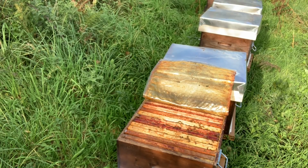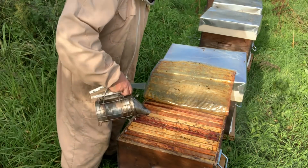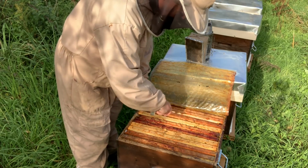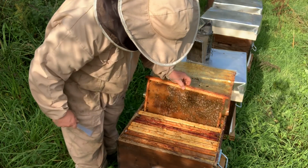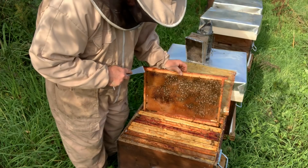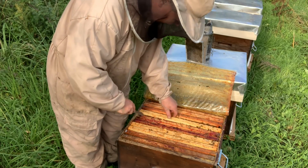And let's find my smoke, which has actually finally got going. So I'm just going to move these bees off the top. See what's going on. Let's assess this colony and see what it's got. This frame is still light, but there's honey in there. Nectar in there, all around the top. So that's good. Considering how small they were when I boosted it, they've done very well.